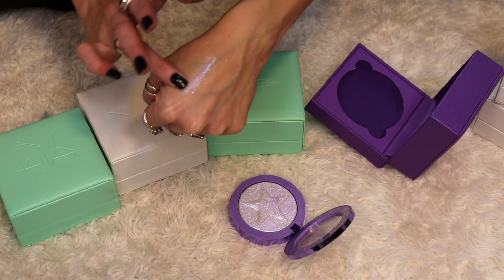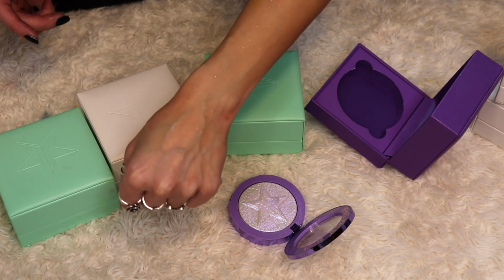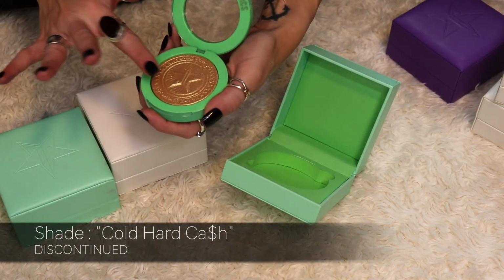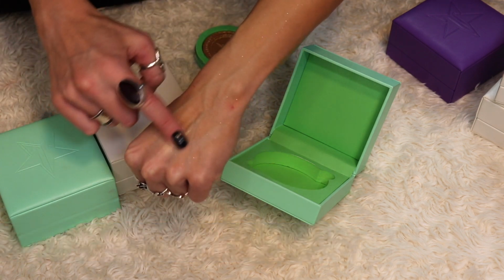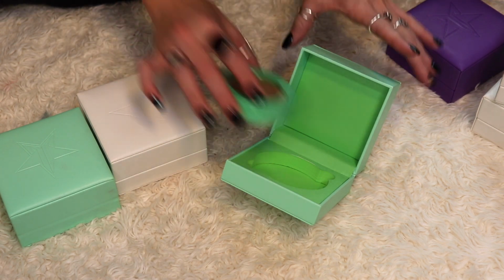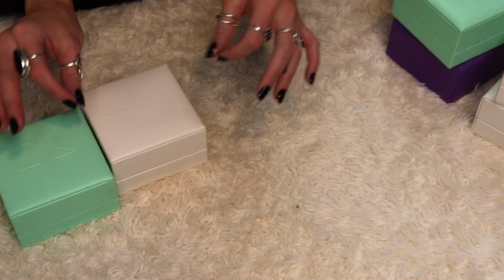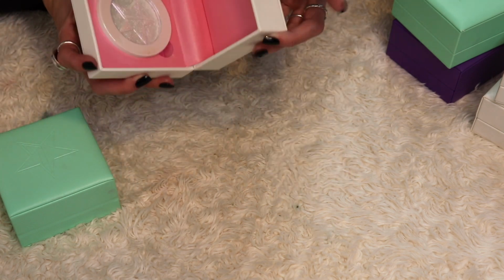I did try to clean my hands off the best I could. There's still glitter all over my arms, but isn't that beautiful? This one is in the shade Cold Hard Cash. So this one's actually got like a gold base to it with some green reflect. And this one's from the Blood Money collection, which, to be honest, out of everything that Jeffree Star Cosmetics has released, that was probably my favorite collection because of my love for the color green.